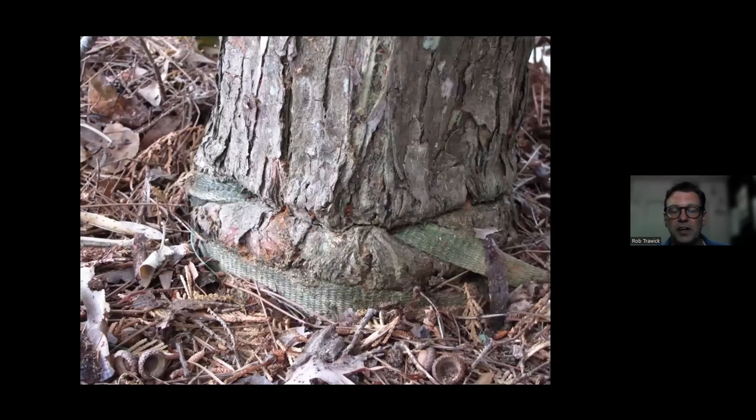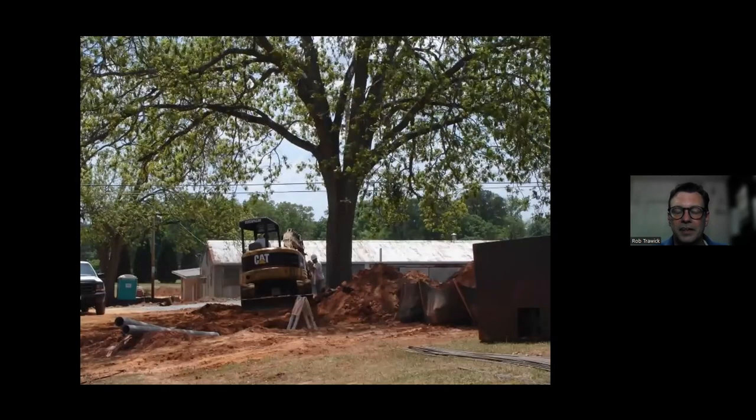Ball and burlap is one of the ways of taking field-grown trees and planting them in the landscape. Oftentimes, they have these green straps associated with the ball and burlap. If those kinds of things aren't removed before planting, you're going to have major issues later on. You can see the kind of damage it does. And again, construction can cause major issues. If this kind of work is being done, these trees should probably not be saved.